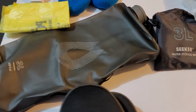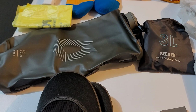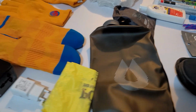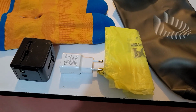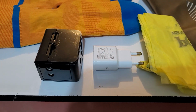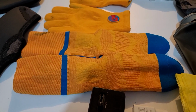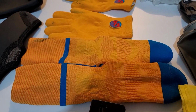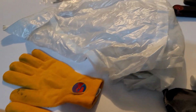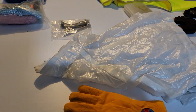Here we have a 3 litre flexible bottle, and I can strap that anywhere on the bike when I need to use it. When I've got a long trip, 200 kilometres in a day, and it turns out to be 40 degrees. Dog poo bags, got to keep things dry. A couple of charging units. Got some waterproof and cold resistant socks and gloves, and the all important rain jacket, might need that.